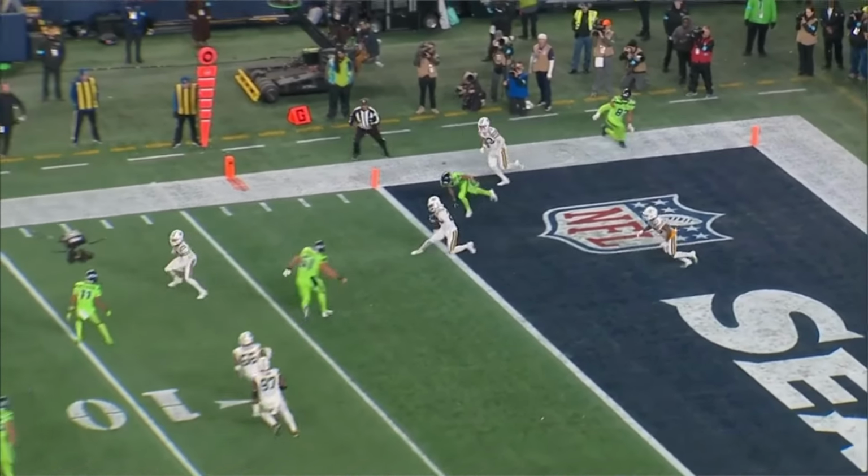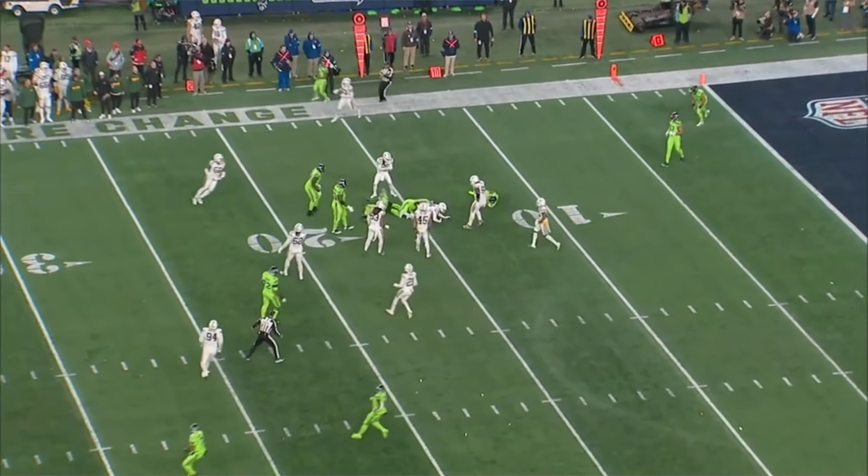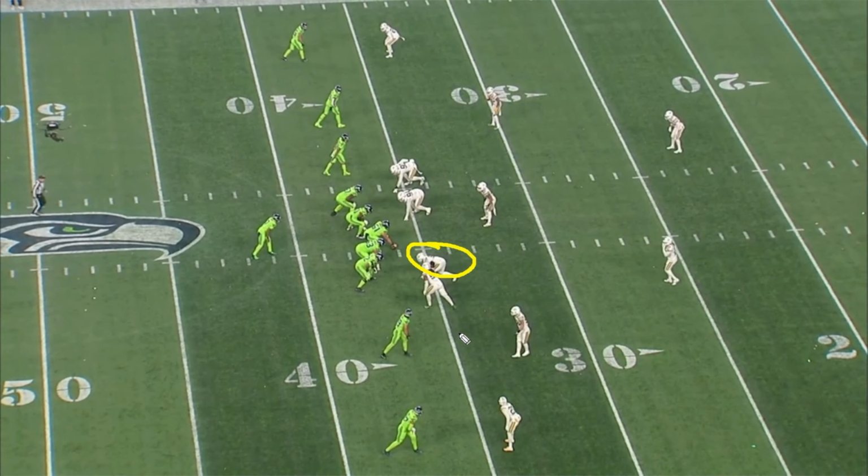I have no idea what he's doing coming out of the end zone. I know he's a little bit excited to get that interception, but sometimes you just need to take a knee. All right, next play. I'm going to focus on Wyatt here.